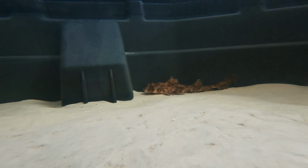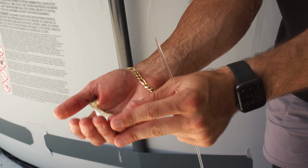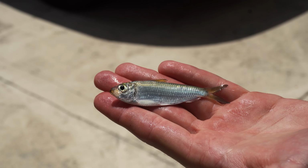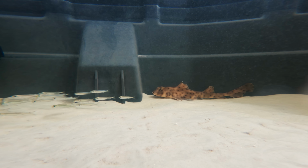I want to make sure he's fed and doing well at all times. Look at this baby, look at this pilchard I caught. He's tiny. This has got to be the smallest pilchard I've ever caught in my entire life. He's so small, and this is actually a perfect size one. I can't believe we caught one this small. It's a perfect size one for the horn shark.